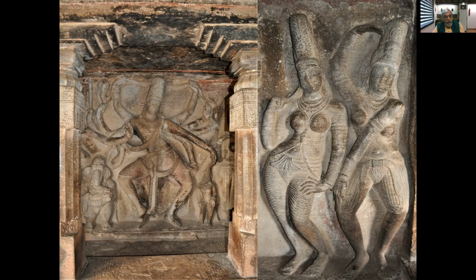What I would draw attention to is this depiction of dancing Nataraja. Here you will find that he has 10 arms, and Ganesha is towards his right and Subramanya is towards his left. What is important is, in this depiction of dancing Nataraja, he is accompanied by Saptamatrikas. Here, I have shown you the picture of two of the Saptamatrikas.